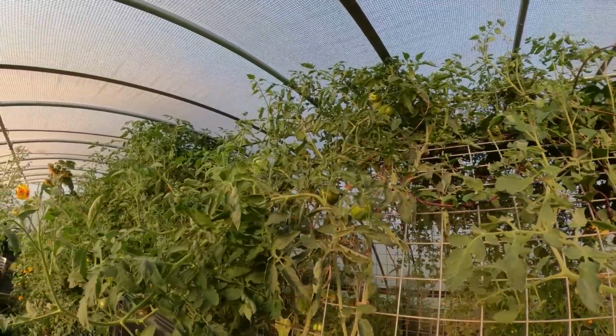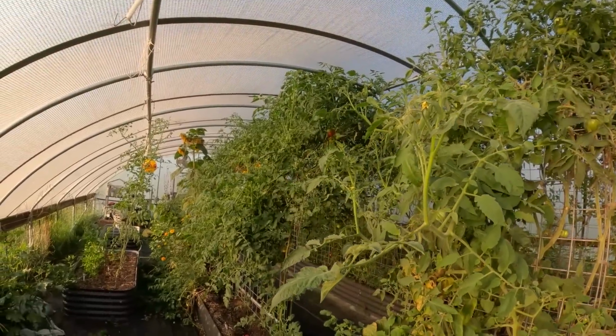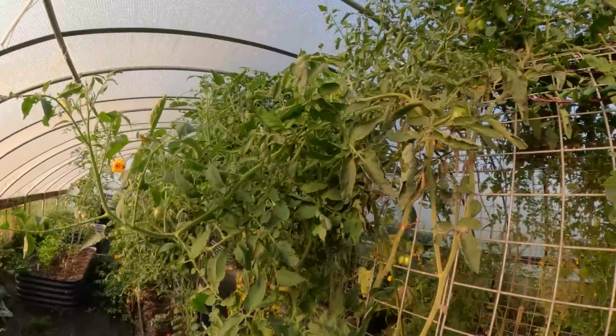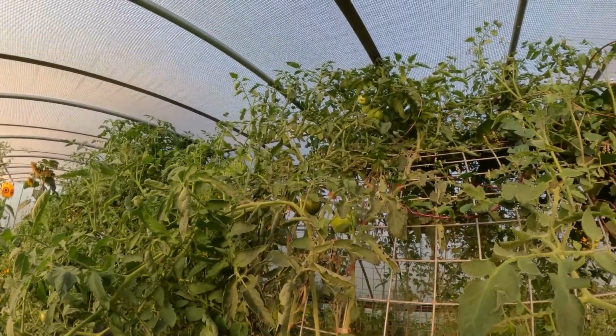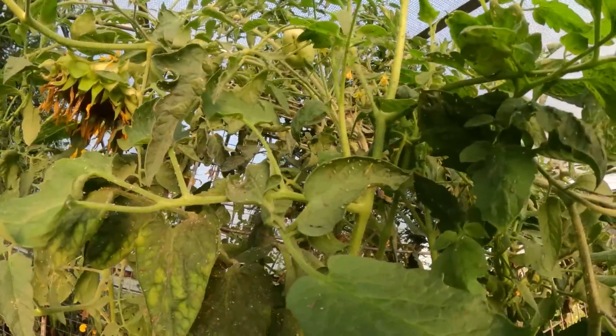It's actually really awesome to see the tomatoes from this side. You can see how lush and happy these plants are. It is a very stark difference from how sick they were earlier in the year. Look at those big tomatoes way up there. Now there is some bug pressure. I see some aphids and whiteflies. There's actually quite a few right here.